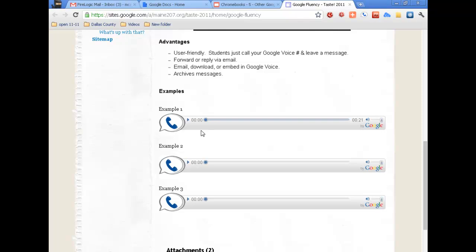But just to give you a contrast here, here's another student reading the same passage. She was 21 seconds, he's 38.